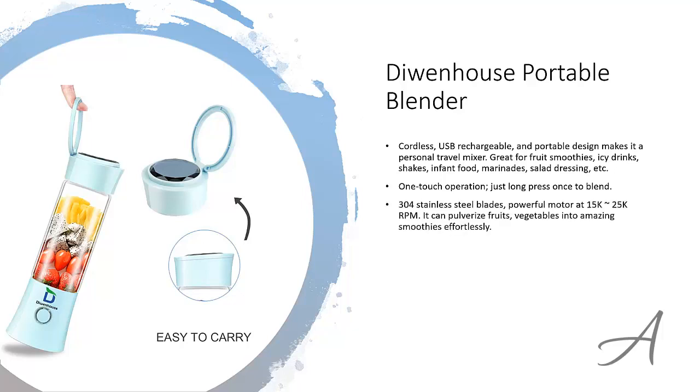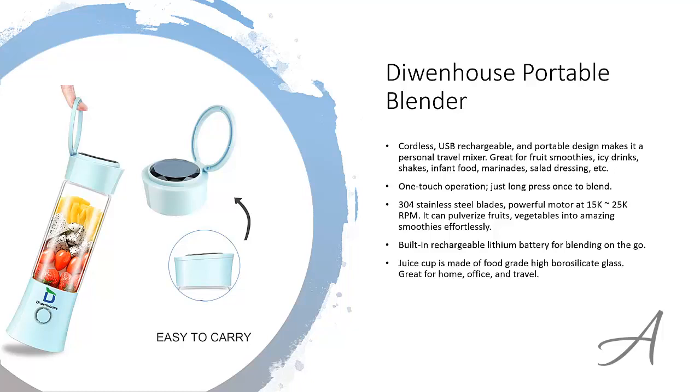The blades are made from high-quality stainless steel, while the built-in motor runs at a powerful 15 to 25,000 revolutions per minute, strong enough to pulverize fruits and vegetables into amazing smoothies effortlessly. The built-in lithium battery recharges easily when you plug it into any USB port. The juice cup itself is made from food-grade high borosilicate glass, and when you get this personal blender, you get a set of eco-friendly reusable metal straws for free.